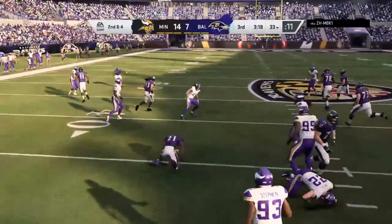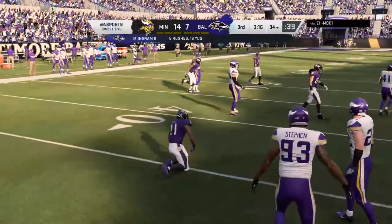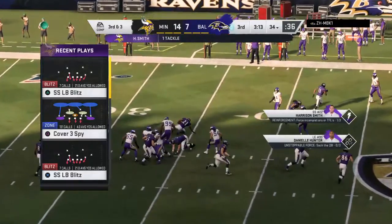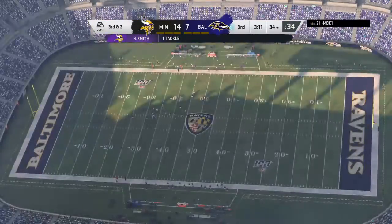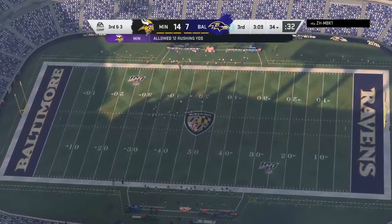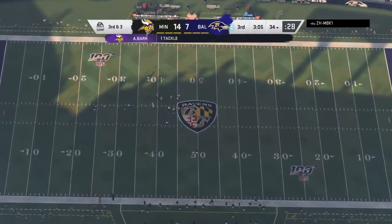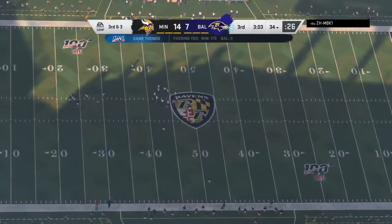They run. It's Mark Ingram, and he'll be taken down right around the 34 after a pickup of only a yard. Tough first half for him, unable to put up the numbers he's used to producing. But with a guy like him, you and I both know it just takes a couple of explosive touches for him to make an impact on this game and on the stat sheet as well.